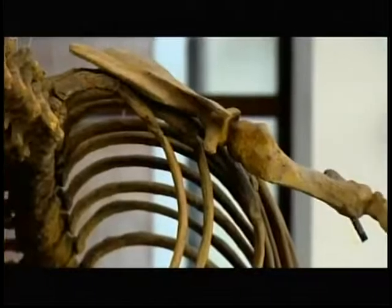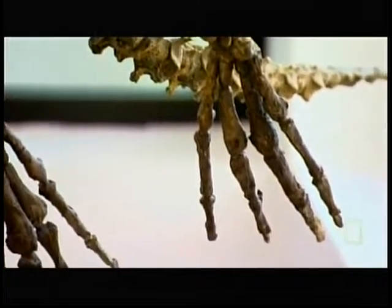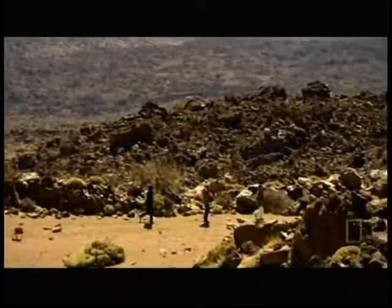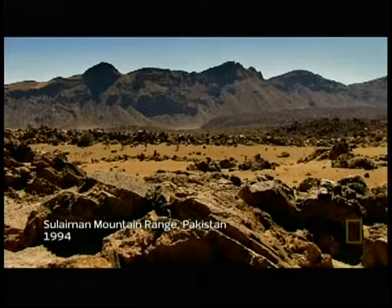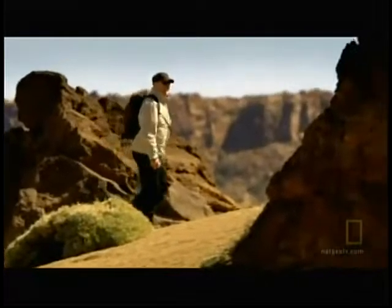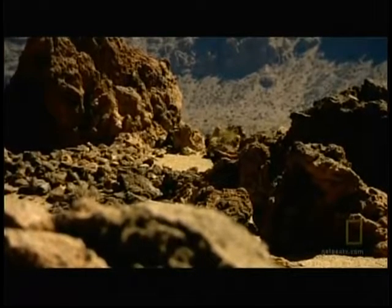The mystery of whale evolution deepens. When and how did the ancient whale evolve to live full-time in salt water? Scientists work to discover the secret to its transformation from clumsy land animal to master of the high seas. In 1994, Philip Gingrich from the University of Michigan returns to the Suleiman mountain range in Pakistan. It was here, 16 years earlier, that he unearthed the oldest whale ancestor. His quest now is to find the first ancient whale that lived permanently in the sea.